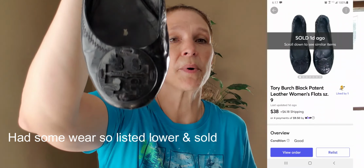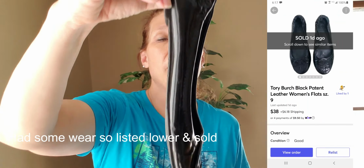What they do. Okay, we've got Tory Burch. Kind of revived this box. They are a bit used. I'm going to clean these up. Black Tory Burch flats. Kind of revived this box just a little bit. They are a bit used. So I will probably be able to get maybe 50, 60 for these, I'm hoping.